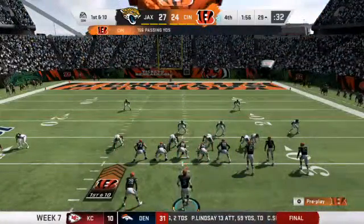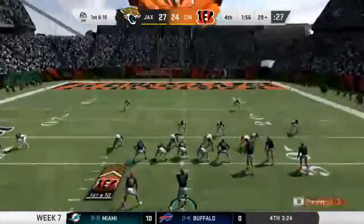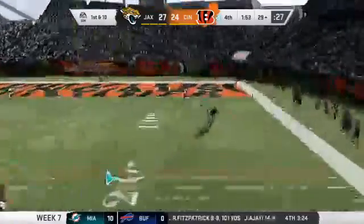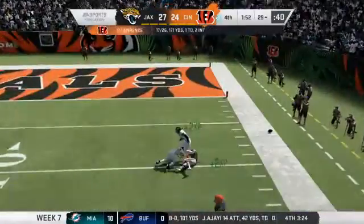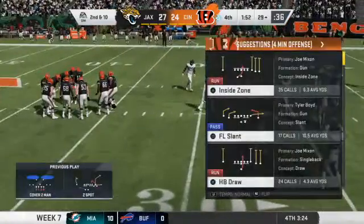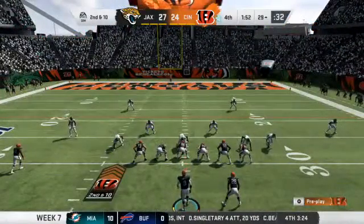Some good games going on in the early window. This might be the best of the bunch. Back to throw. And that is incomplete. He couldn't hold on through the contact. Brings up second down. So after the incompletion on 1st, now 2nd and 10.